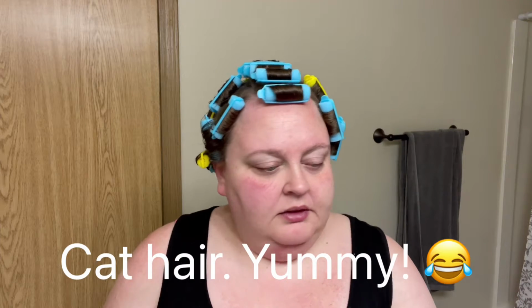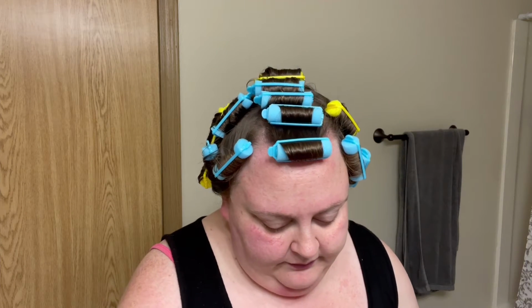Okay, so this is what it looks like all rolled up. Looks like I belong in a different era or something. So I already washed my face, so I'm gonna do some toner. I bought a little travel size of the Witch Hazel toner. I don't know the name of it, how do you say that? Anyway, I've been trying it out because it's supposed to help with some of the redness and stuff. And so I figured why not try it if it would help.